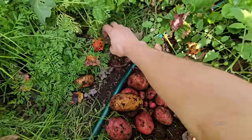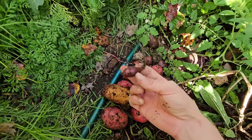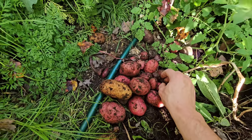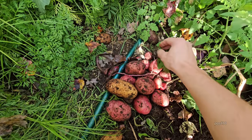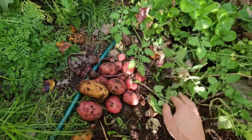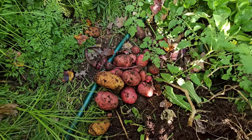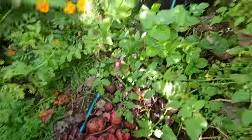Look at this, got a good amount of them. I found two onions, tiny little things though. They didn't get much time to develop, actually three of them. One of them is cut in half. Potatoes did a bit better in here, yeah. I gave up on looking for more of these. Dug up the whole area, that's all I could find.